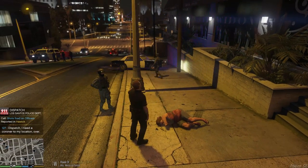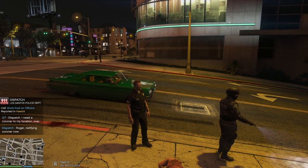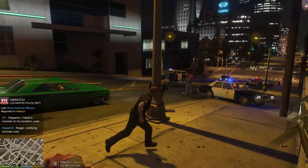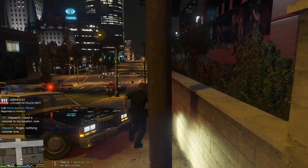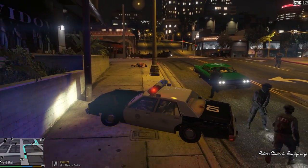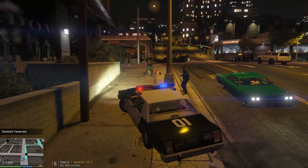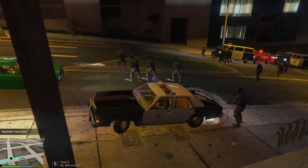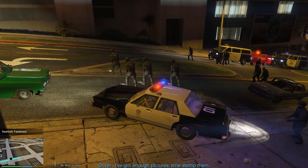So EMS is on scene. What is going on tonight? We have another shots fired right around the corner. All right, we're gonna be heading over here. Okay, now that was legitimate terrorist activity. Dude, out of the way, guys. Out of the way, people. Out of the way, dude. I'm trying to get out of here. I'm honking at these assholes.